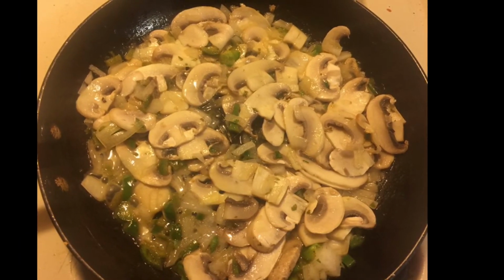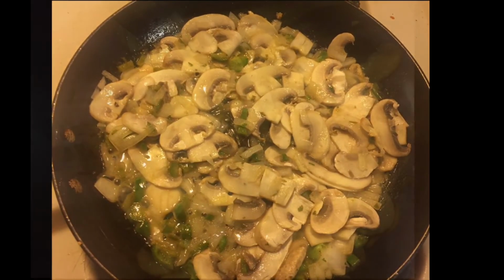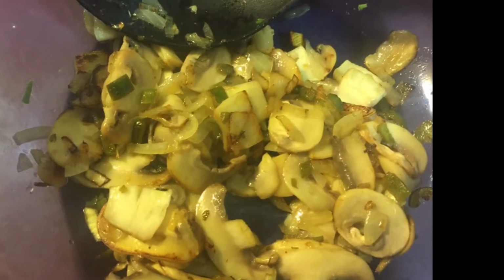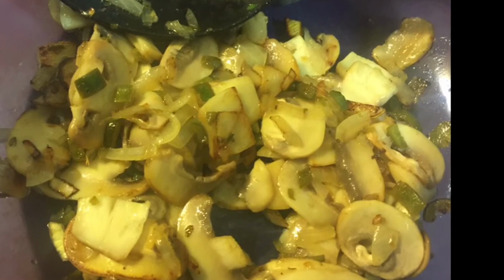It's caramelizing, if you want to call it, just breaking everything down. While the mushrooms are cooking, they are absorbing the jalapeno and the onions, plus the lime juice in it. Set that to the side.